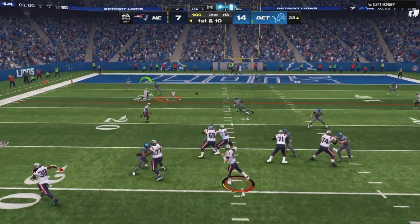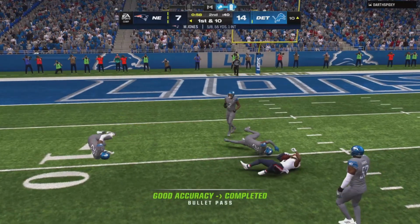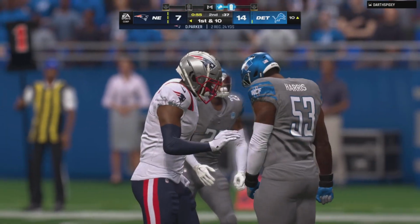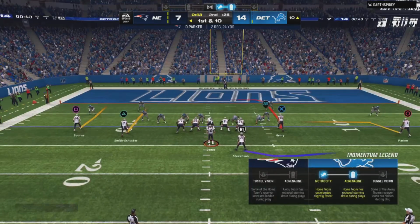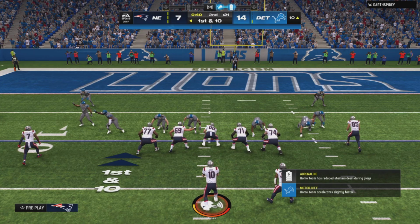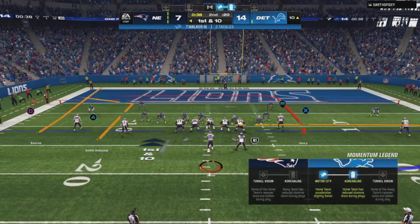They'll look to throw again. Throw left side, complete. That's Parker. And he's going to be taken down right at the 10-yard line. So not quite a first and goal. It's 1st and 10 from the 10.